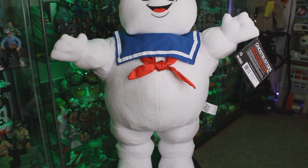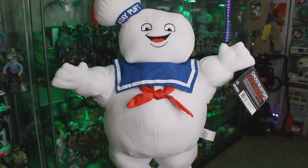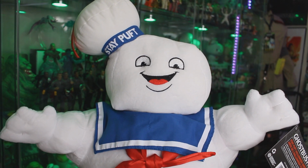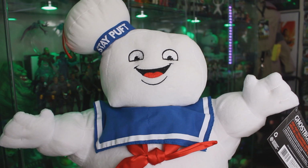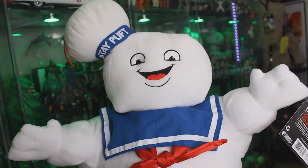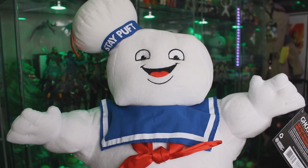I know these Stay Pufts have been available for some time now. They actually hit in September 2019 in the US at Walmart locations. However, I'm in Canada, so I never got one. I was debating on picking one up and getting it shipped up here, but the shipping cost for the size of that thing was way too much for what I was willing to pay. Plus I saw some images online, and I already have a bunch of Stay Pufts, so I didn't really think I needed another one. Boy, was I wrong. Now back to my story.